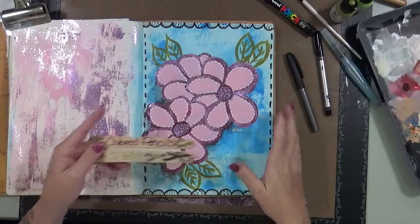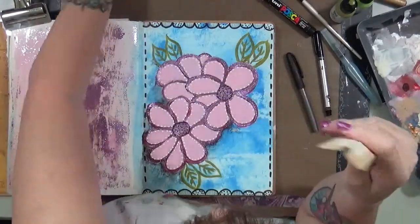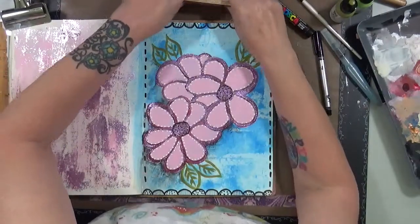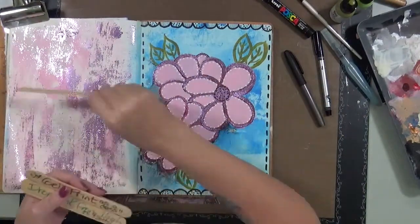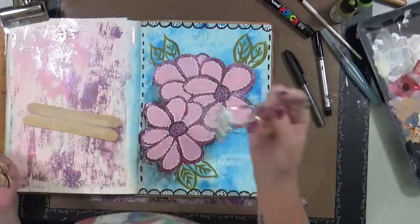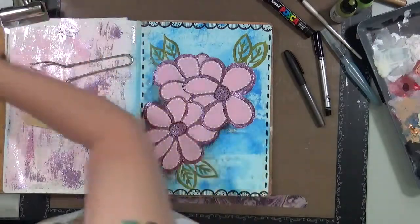So my last prompt was use dots to outline my focal points. So here's what I did. If you guys, for some reason, skip through, I stamped into gesso with the mark making tools. I used a tiny potato masher, supposedly.